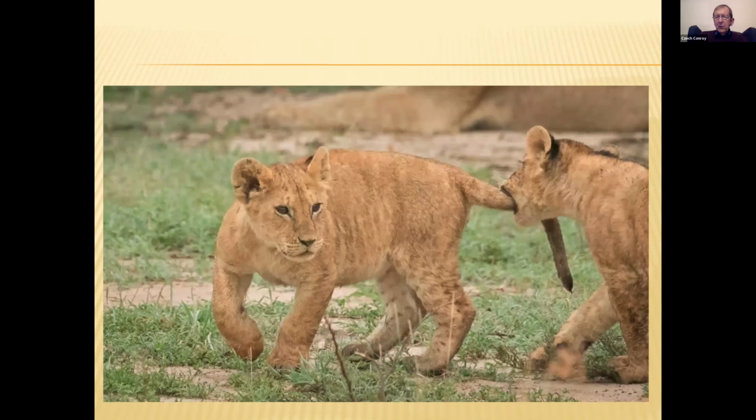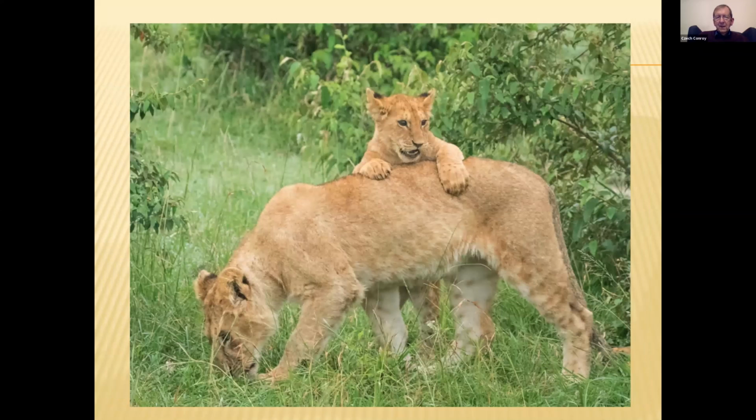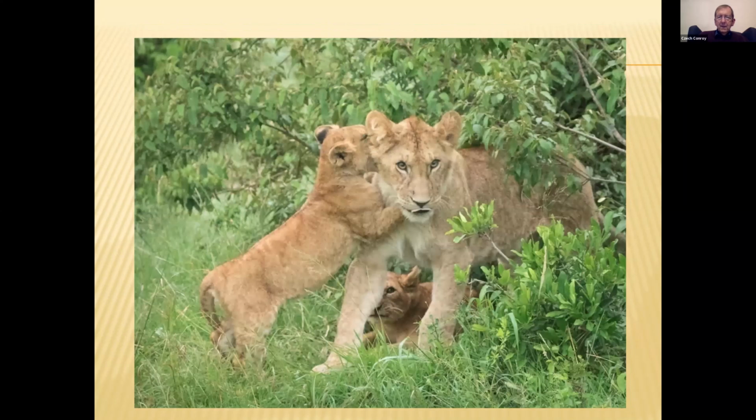This one seems to be pushing its luck a bit, so I suppose they're learning social skills and what's acceptable and what isn't. And you play with your siblings from your own age and maybe older siblings, or they may not be your siblings, and may belong to other females in the pride, and apparently whispering in the ear of mother. No, I don't think it's whispering actually. So it's nice to see prides of lions just chilling out like that.